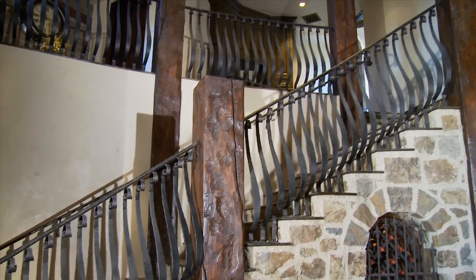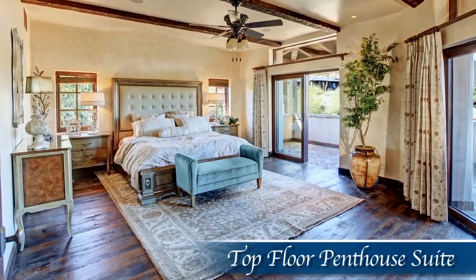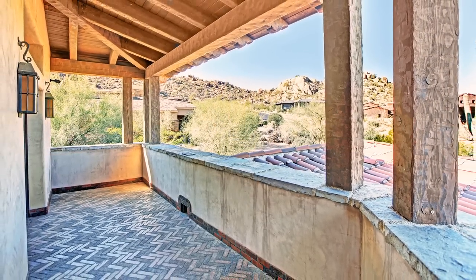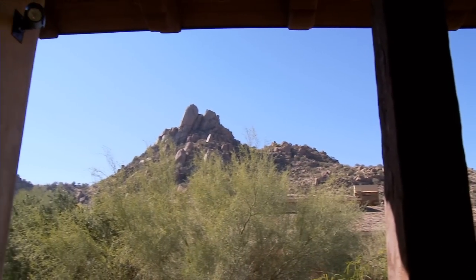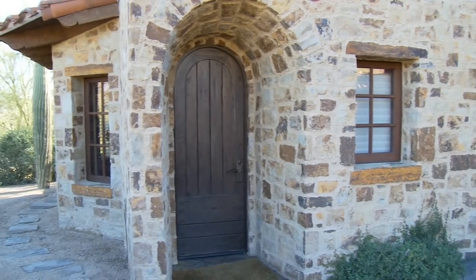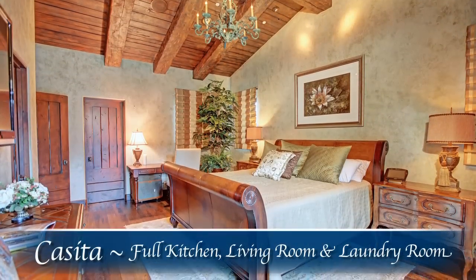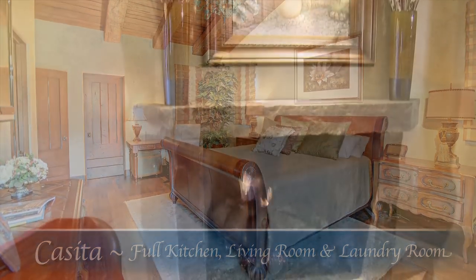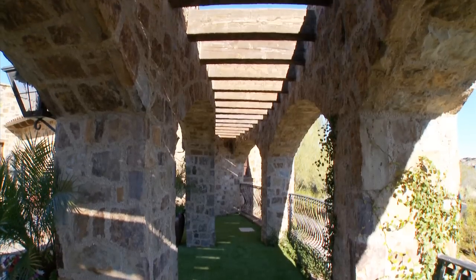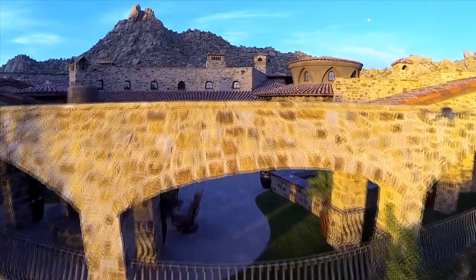And it just keeps getting better. Welcome to the penthouse. Accessible by both elevator and staircase, this third floor sky-high suite comes complete with a patio for taking in the stunning Sonoran desert. For even more peace and privacy, a casita separated from the house by a surprise passageway ensures a five-star experience for your guests. And this is only the beginning. Wait until you discover all the hidden places and relaxing spaces still to be explored.